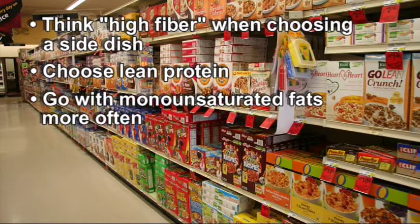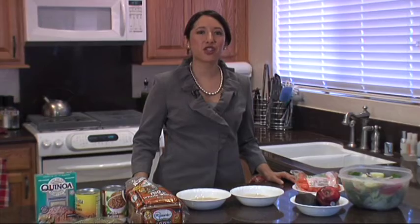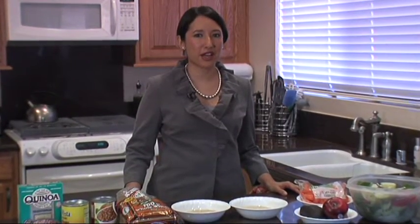Go with monounsaturated fats more often, like extra virgin olive oil, canola oil, peanut oil, or avocados, but keep the portions small. If you are visiting the grocery store more than twice weekly, consider taking a little more time to plan out your meals and snacks.